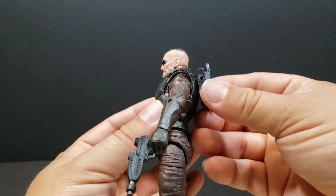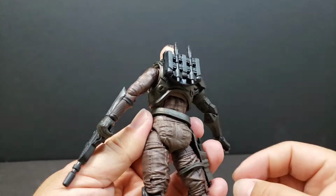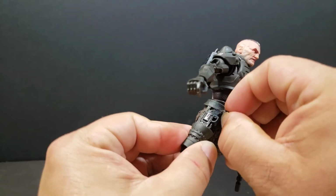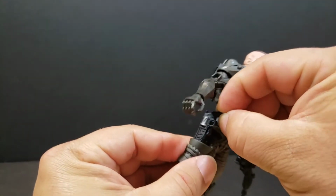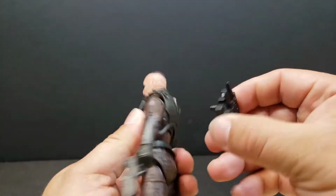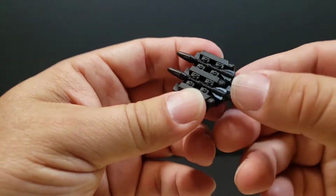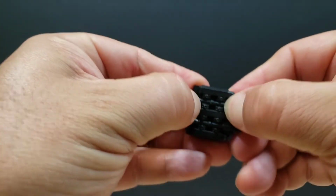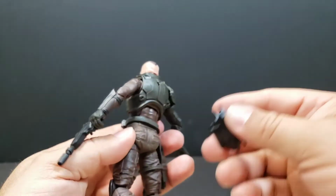Now I already put some of the accessories which come with it. I already put them inside his holster in there, with his gun. So that's kind of nice. You can put it in there. And then also the backpack, which carries the little missiles that you can remove and put back. That's a little touch in there, so it's kind of like storage.